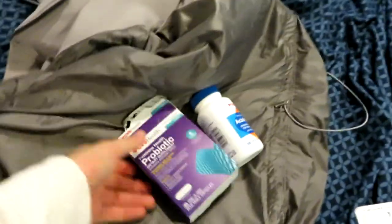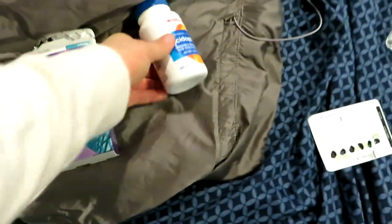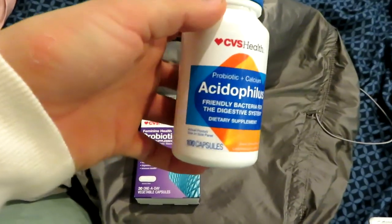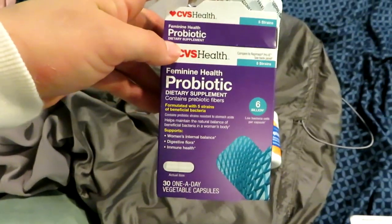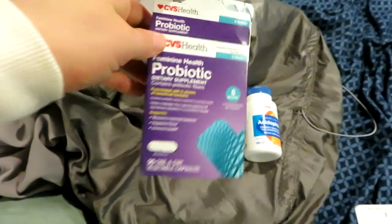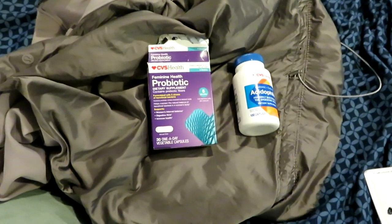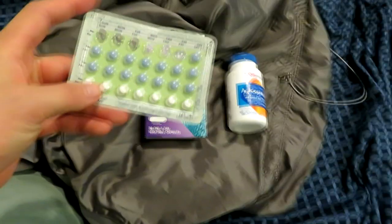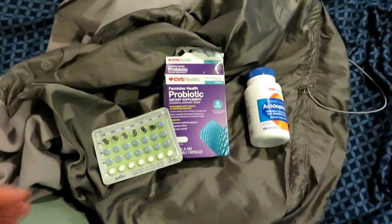So ignore this. This is my jacket that I'm gonna put on, but I forgot to say that every morning, I always take probiotics. So I take this acidophilus, and then I take this generic feminine health probiotic, and then the Bowmar Nutrition probiotics I ran out of, but I also take those, and then just, you know, birth control because I'm a girl. So we're gonna take those right now because I forgot this morning.